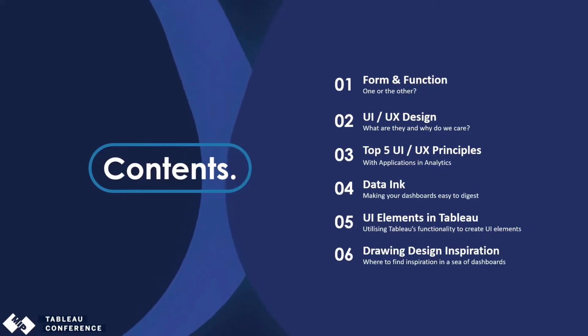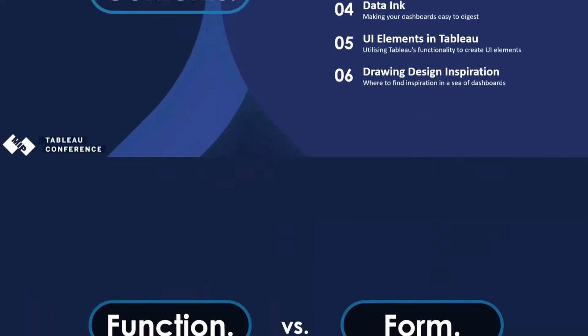I also want to touch on Data Inc., something you might have heard of, but if you haven't heard of it, it may very well change your life in regards to developing effective dashboards. And then I have some examples of how UI elements can elevate your dashboard, and also how and where to draw inspiration from external sources. So let's get stuck in.